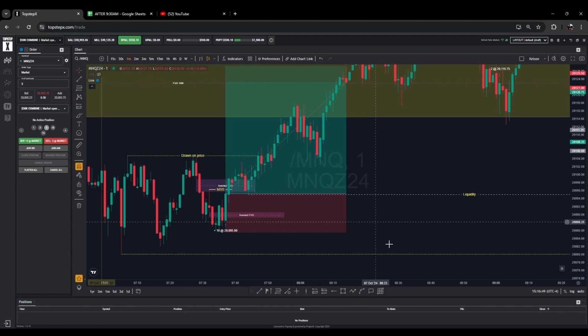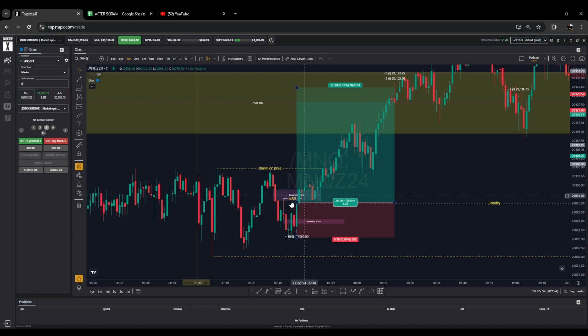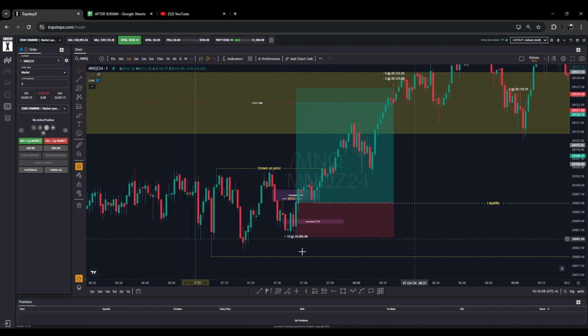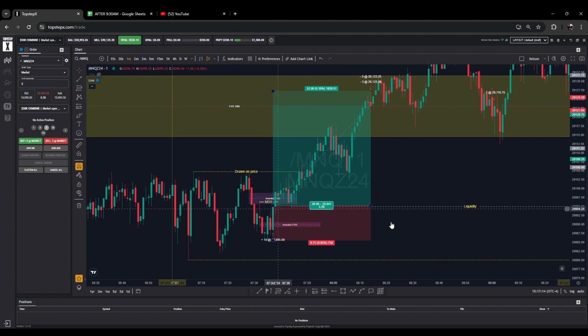But this was not an A plus entry, or this was not an A plus trade, because this price action should have given me a fair value gap at the close of the market structure shift, but there was no fair value gap here, so this wasn't an A plus trade. This was more like a B trade or a B minus trade, but it still ended up playing out, but it played out with a lot of choppiness.